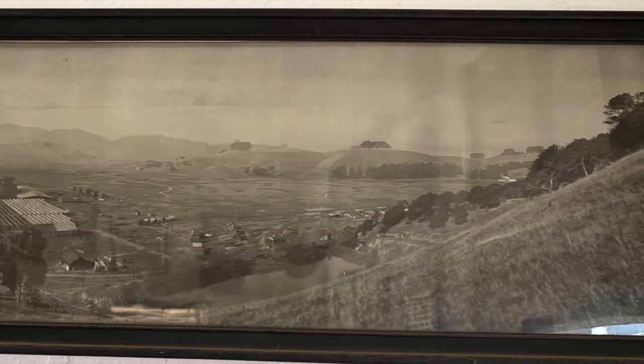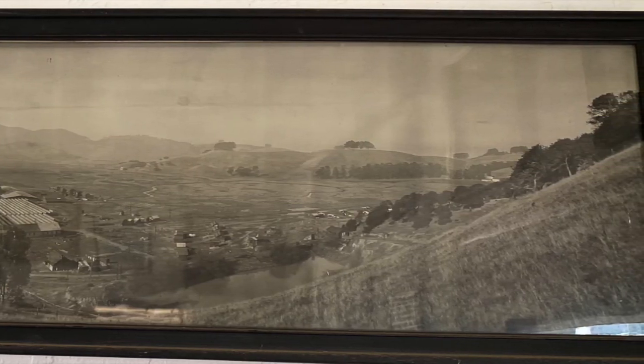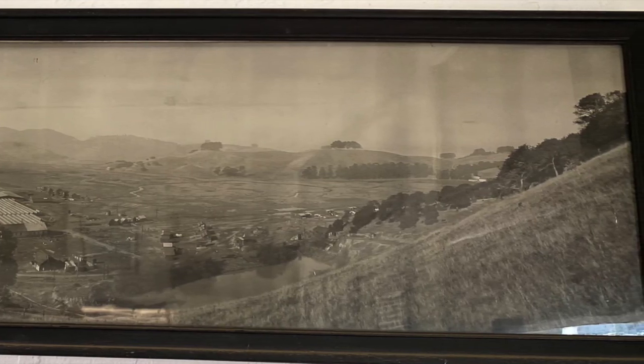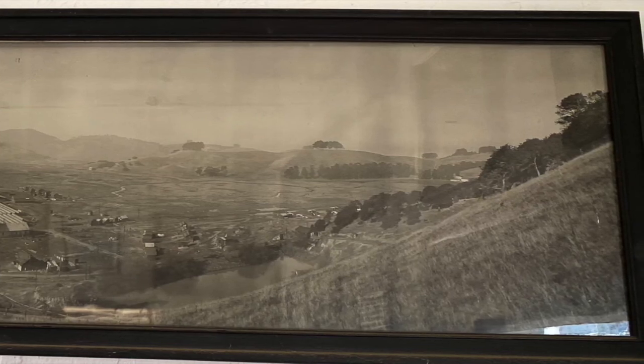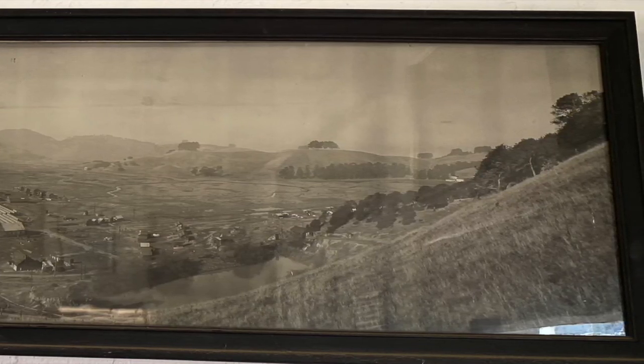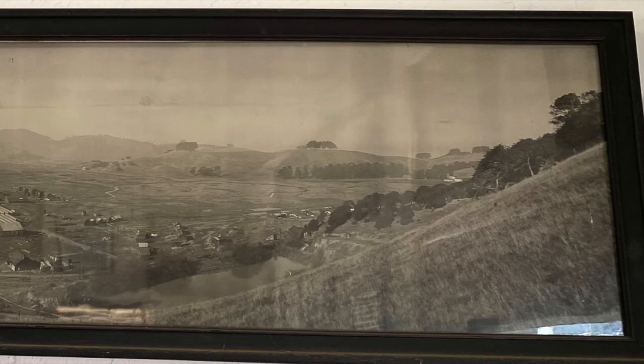Then we switched to a tunnel kiln, which we use today. That's a more advanced, much less labor intensive, much higher quality return. That's one change. We stopped mining. Okay, so this is a Hoffman kiln.